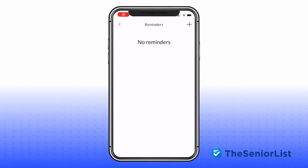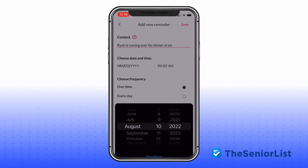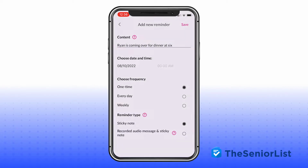I also really appreciated the reminders feature on this phone. So let's say I'm going to go visit my dad for dinner and I want to make sure he doesn't forget. I can go back onto the Caregiver portal, create a reminder, choose a date and time, and then the reminder will appear on his phone. So let's try it out. All right, I created the reminder for 1 minute from now.